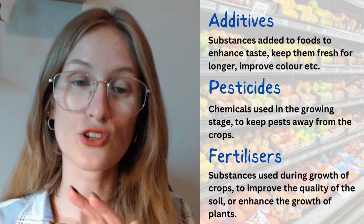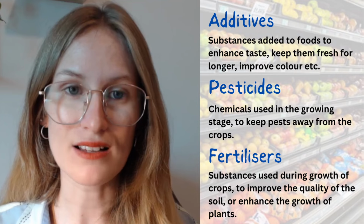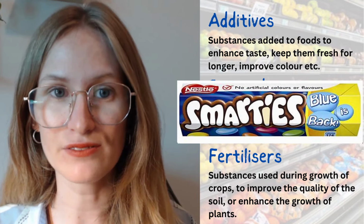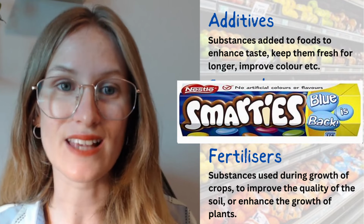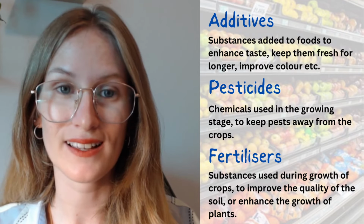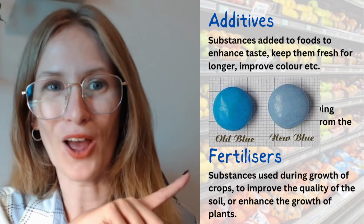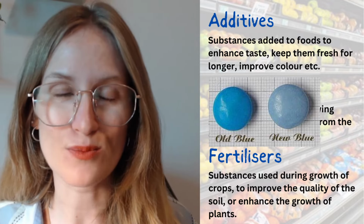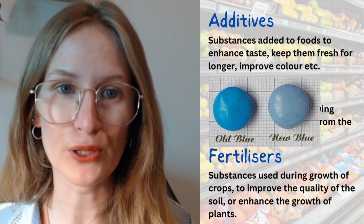So Smarties stopped doing the blue Smartie, re-looked at the recipe and found another additive that they could add that didn't have the same side effects, the same effects on children. And the Smartie was not as blue. I'll put a picture up here for you. It was not as blue because they changed the additives, so they couldn't reach that blue color.